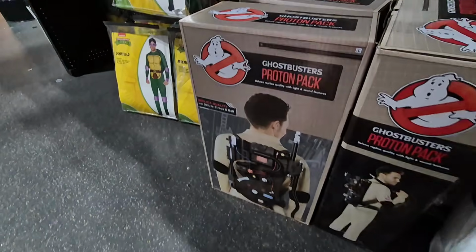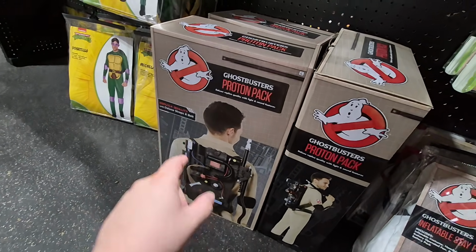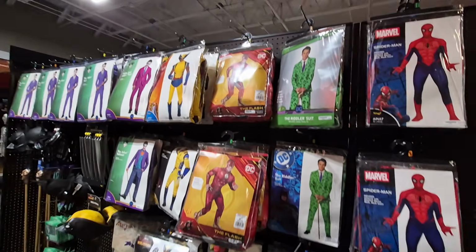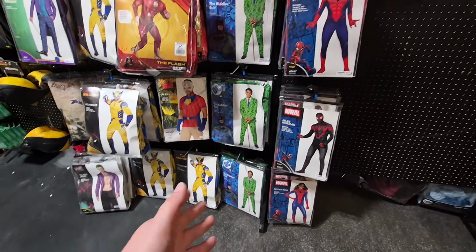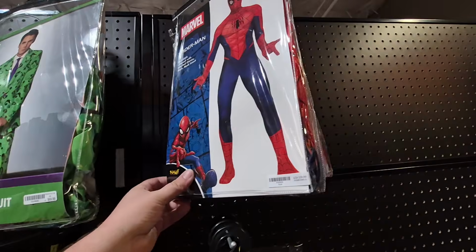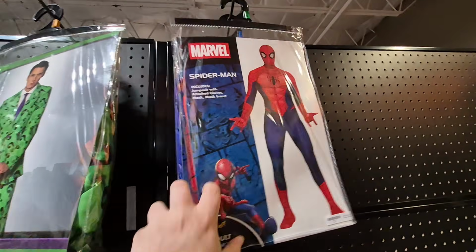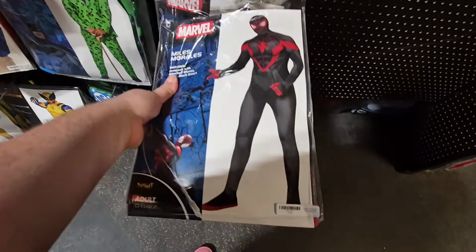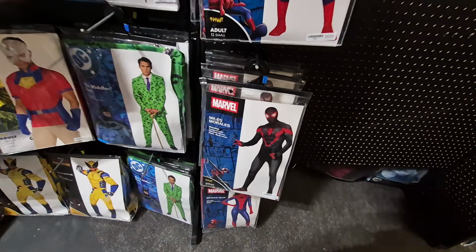They do have a new upgraded deluxe version, and you can find it at some stores, but it's actually a little bit rare. Here's some DC Universe costumes. I know a lot of people like them, but I don't show them very often. There's Spider-Man. That one is $60. That's actually a Marvel one. And here's another one, Miles Morales. I never get his name right, so correct me if I'm wrong. That one is $60.